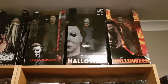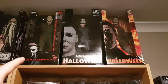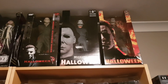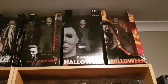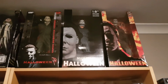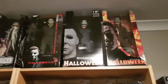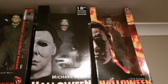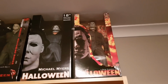Here I've got the Halloween 18-inch figures on the left. That's one of the first 18-inch figures I got. Most of them I got when they first came out, but that's Movie Maniacs Series 3. It was the first 18-inch figures that McFarlane made for the Movie Maniacs. It's that Michael Myers from Halloween, as well as that Freddy Krueger. And they came out in 2000, and then I got the NECA Halloween figure, which is insane. I love that 18. It was one of my favorite 18-inch figures, and then the Rob Zombie Halloween remake, also by NECA.